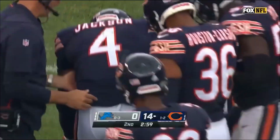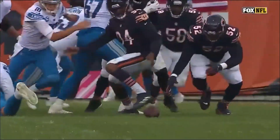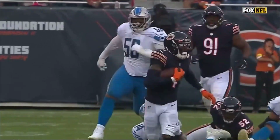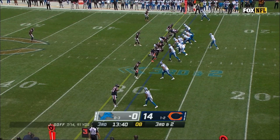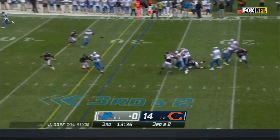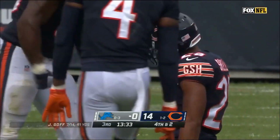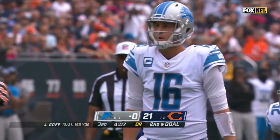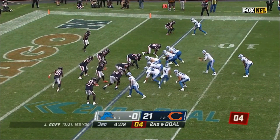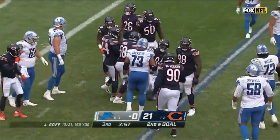Khalil Mack drops. Khalil Mack. Go with Robert Quinn. Making the play, Khalil Mack. Jared Goff knows his man coverage. Goff steps up in the pocket. Hockenson incomplete. Well done. Duke Shelley from the 5. There's the motion. Swift straight ahead. And he'll get to the 3rd.